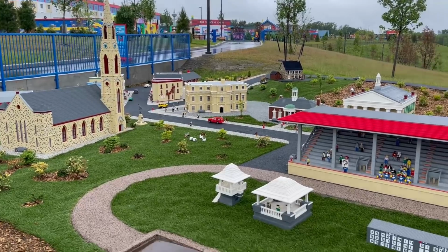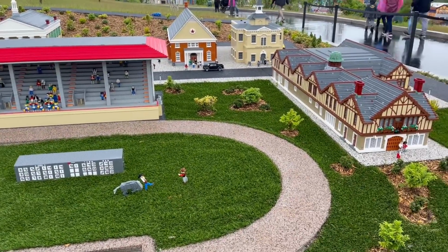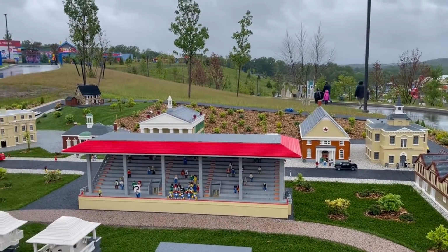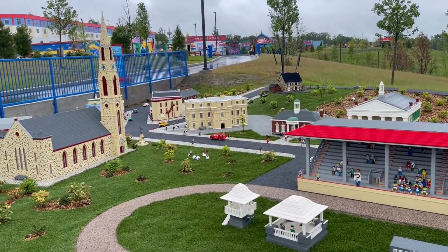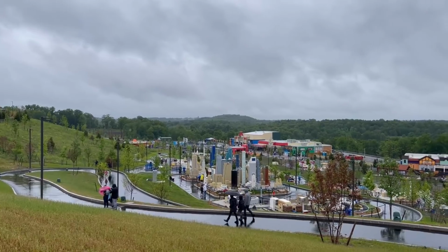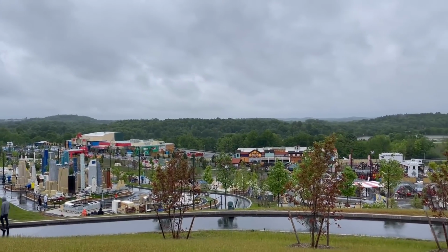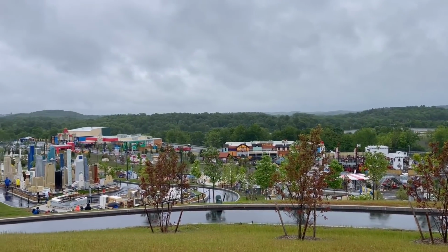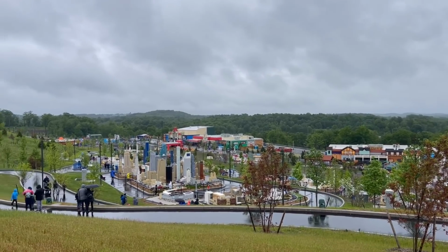And this, I believe, is supposed to be Goshen, New York, which is where Legoland is. I do wish that they had some signs to tell you what some of the things were, because if you don't know, then you're just looking at buildings made out of Legos. I will say, the views here of all the mountains and the way that the park is built, on all these hills, it's really beautiful, because now I'm at the top of the park and you can see all of the park below. It's really cool.